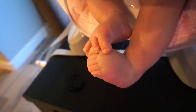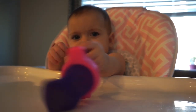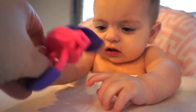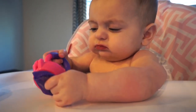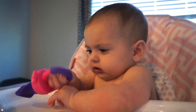Look at her little feet. Switching her toes. Oh, you showing it off? You showing it off? Oh no, you can't throw it away. Okay, take your soggy, mushy banana back. I didn't want to touch it. Oh man, you are so cute. Such a cute face.